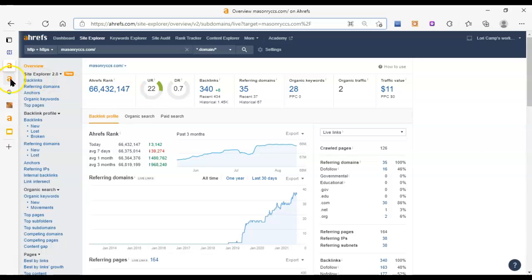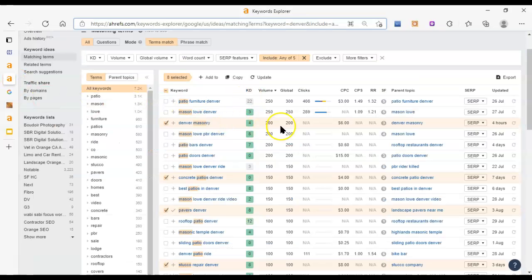So now let's talk about keywords. This is always exciting for me. I just love keywords. I'm such a dork. This is my nerdness coming out.